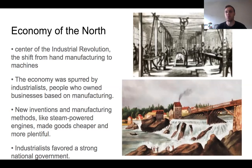This change is really changing the northern economy. People are, instead of having a craft that they're good at, going to a factory and having a job at that factory, right? And they're earning a wage at that factory, right? They're not going around and selling all the goods that they make. Instead, they're working for a company and they're getting a wage. This is kind of similar to how our system works today, right? Some people work for themselves and sell things. A lot of people also work for a company and they get a wage, right? That really starts with the Industrial Revolution. A lot of new inventions in manufacturing came up during this time, like steam-powered engines, and that just helped make goods cheaper and helped make a lot more of them, right?